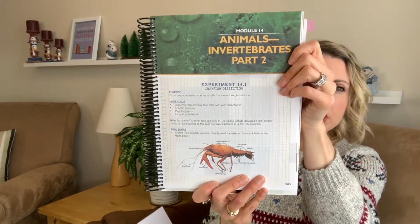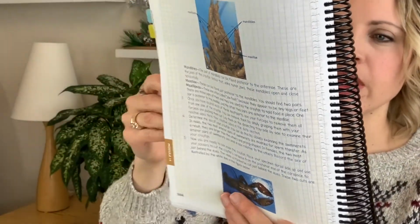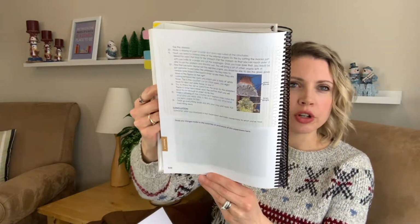All the information that they need for the variety of experiments that they do in each module is in the student notebook. It gives them their steps. It gives them diagrams. This is a dissection, I believe. And then it has a place for them to do their lab report in the student notebook as well. So as you can see, the student notebook is essential regardless of whether you're doing the print or one of the online versions.